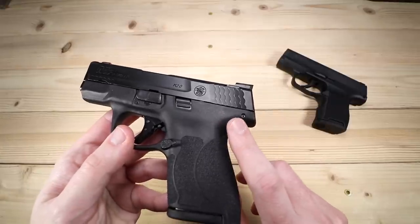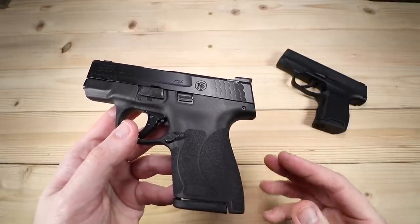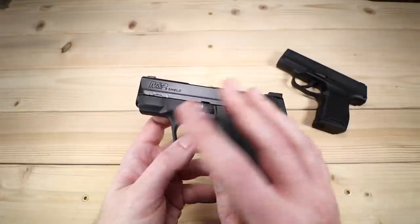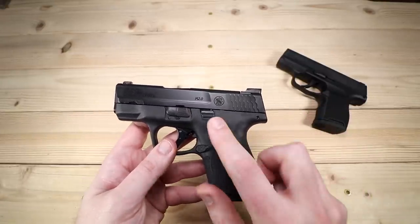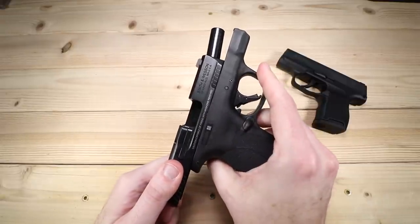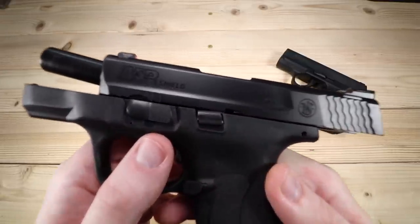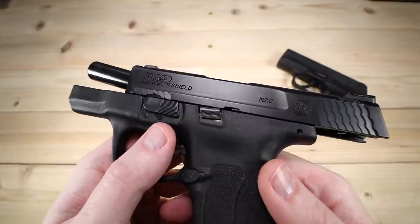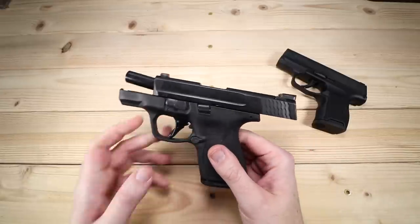Now, it does not have any sort of a safety, although you can actually get a thumb safety with various models. They also have lasers and that sort of thing. This is kind of the plain Jane version. It does have, of course, a slide lock or slide release. It is not ambidextrous, as you can see, but it does function just fine as a release. It's got just a little bit of texture on it. Hopefully, you can see that a little bit. It's pretty faint, but it is definitely there, and it works just fine.